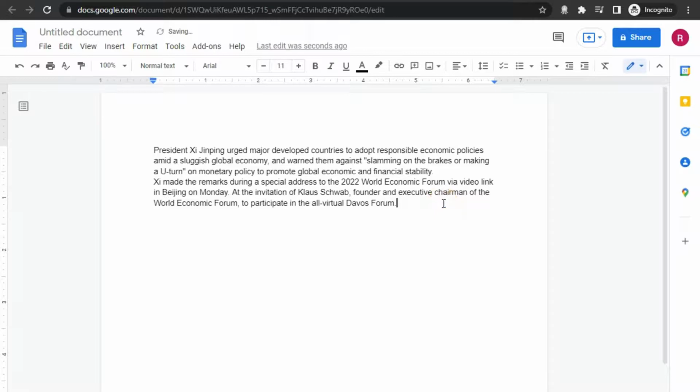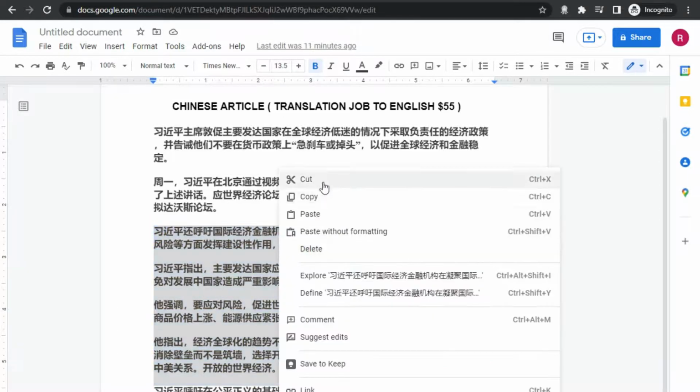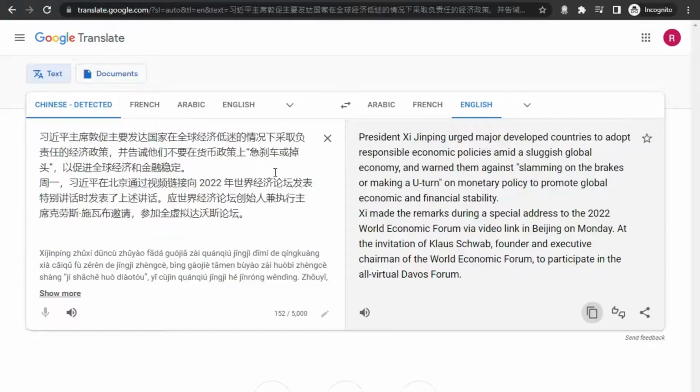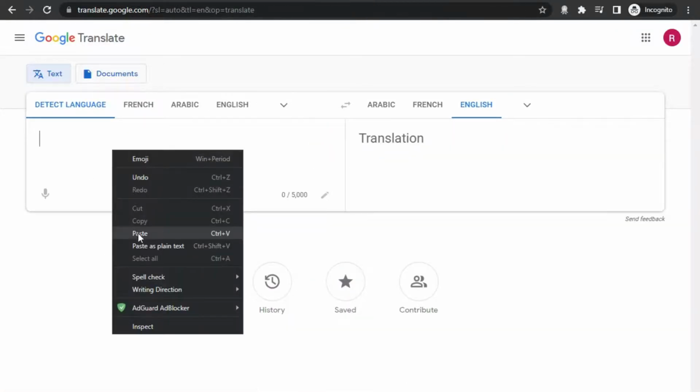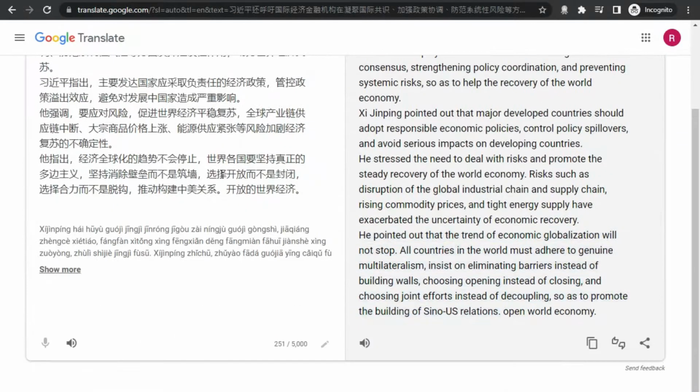I'm going to do it all over again. I'm going to come here and highlight the next part. Then I'm simply going to copy this one again. And then I'll return here and paste this, removing everything and simply putting the new content right here. Then I'll wait for the translation to English. So you may continue the procedure again and again using this approach.